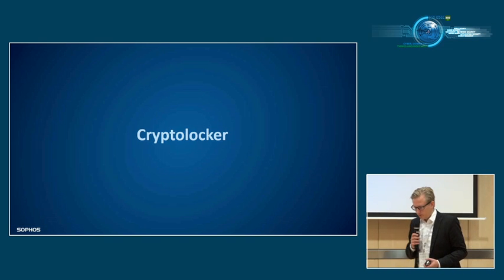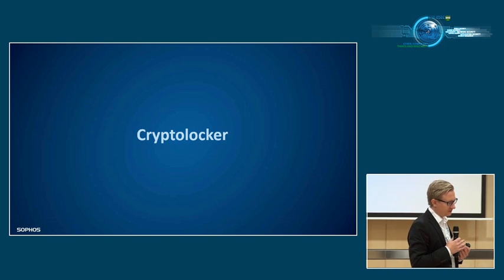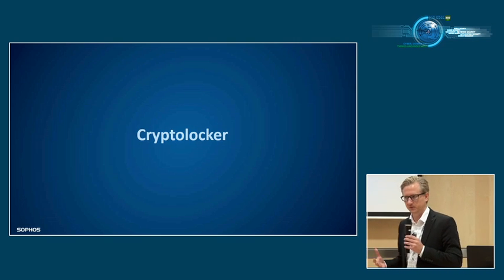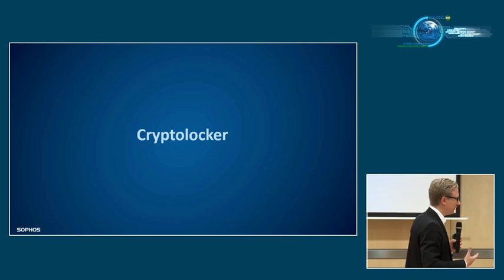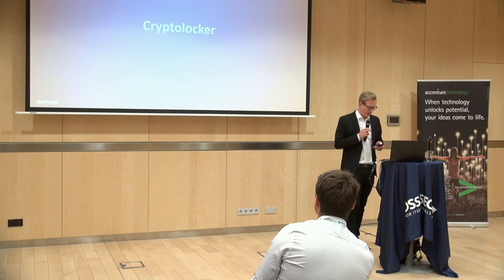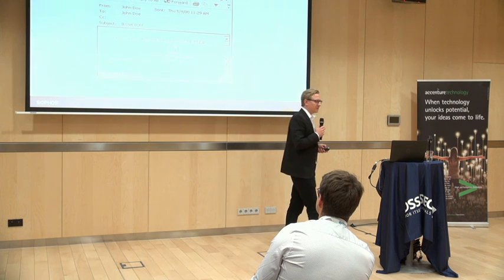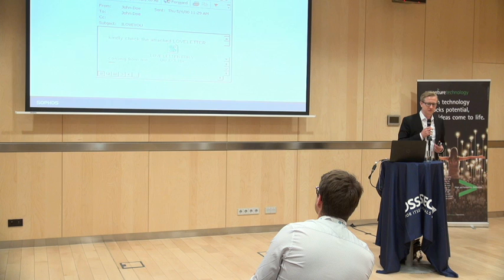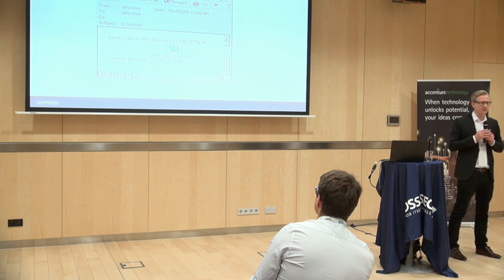But just to paint a picture, I thought I would start with the current threat landscape, so to speak. Let me talk a little bit about Cryptolocker, because of course Cryptolocker is a big problem for many organizations today. I'll not go into too much detail on this. I know that a lot of seminars are probably talking about this, so I'll just run through it. There are different versions out there, and it's becoming more and more frequent for organizations to get infected with these types of ransomware.